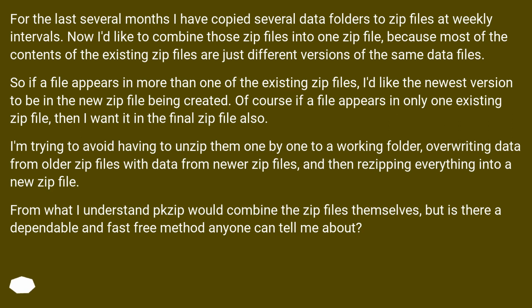From what I understand, zip would combine the zip files themselves, but is there a dependable and fast method anyone can tell me about?